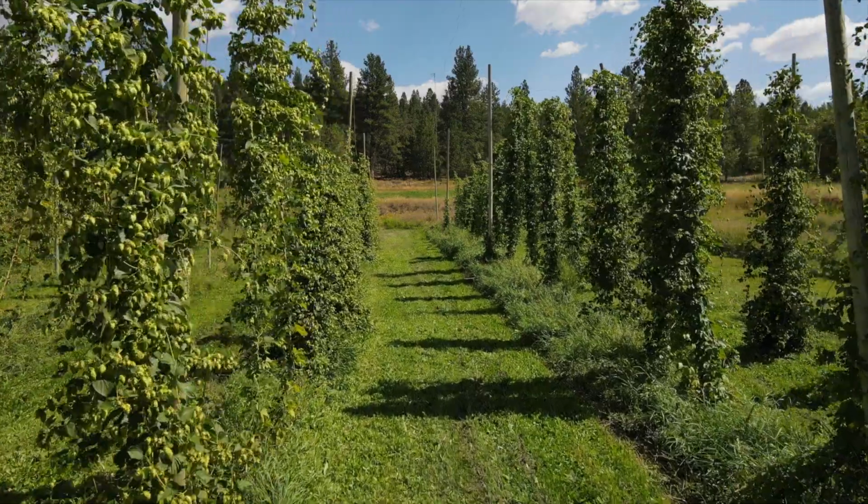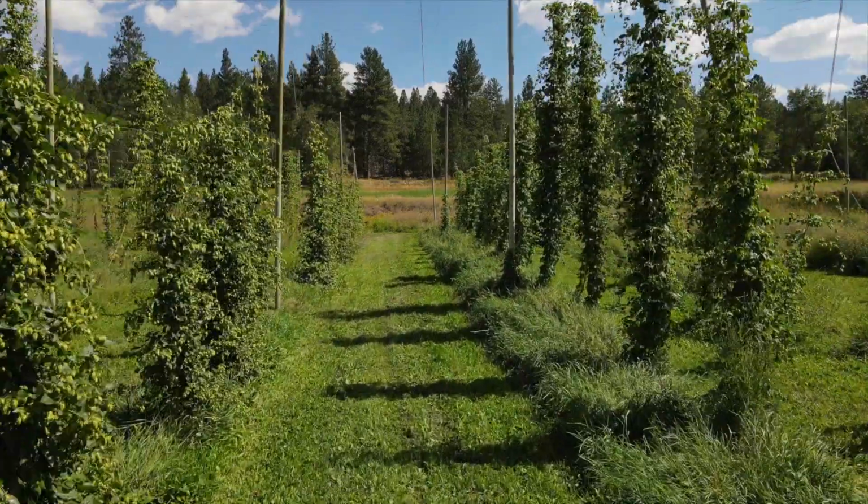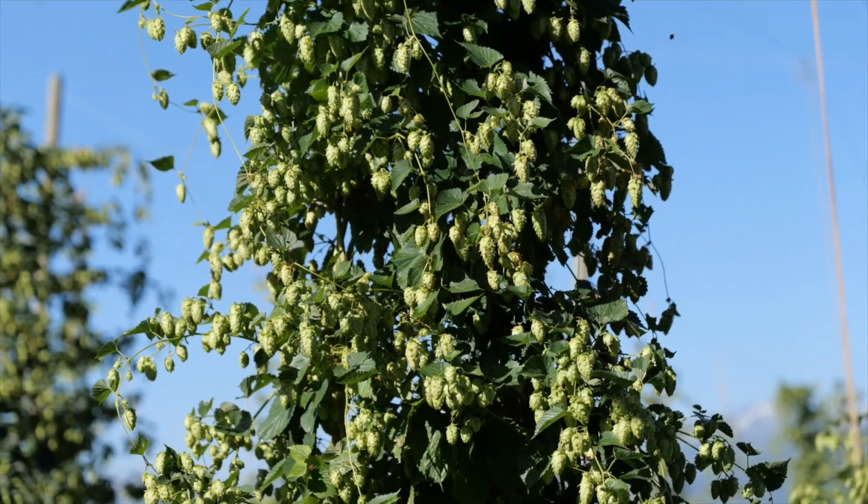Most of the plants and the varieties, they grow exceptionally well. We've had very few pest issues. We don't have the mold. Right here in western Montana seems to be really ideal.